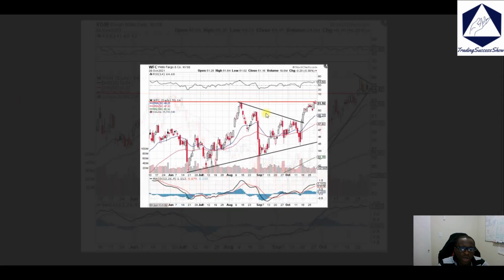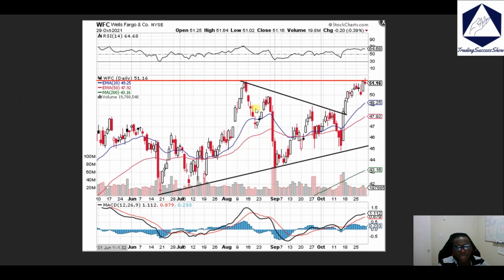We also talked about WFC as well. This is Wells Fargo. This is the bank side, right? Right now we are respecting the resistance. Okay, that is what we're doing right now. We tried to push, we couldn't, and then we rejected back to $51.